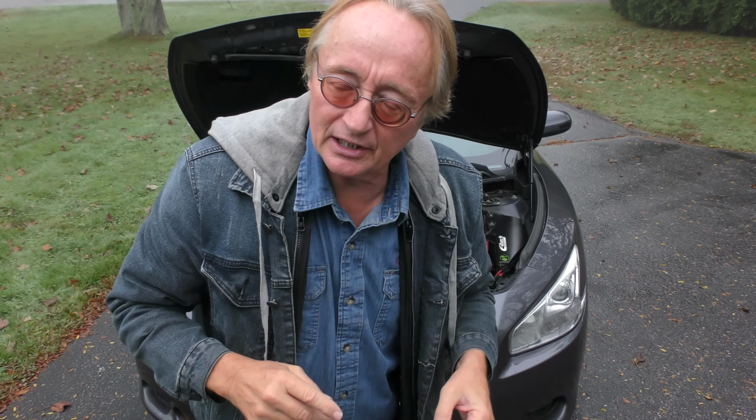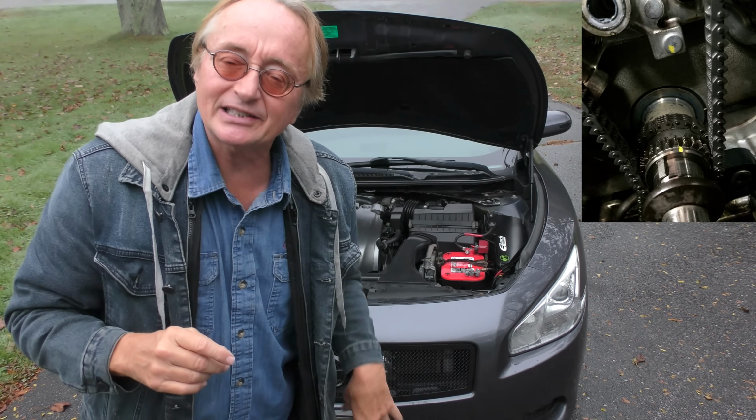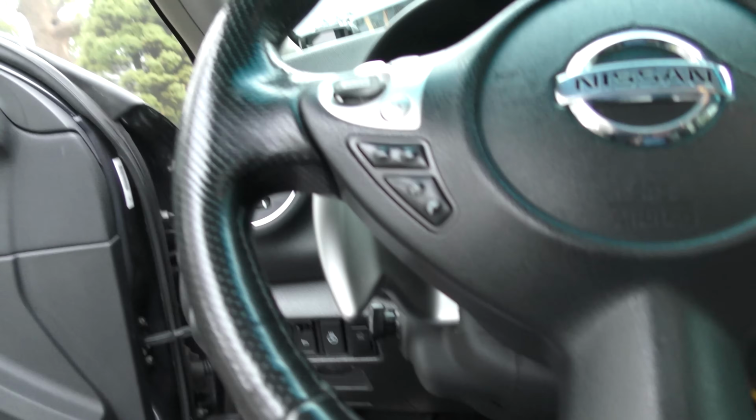But interestingly enough, this thing's got like 230-something thousand miles. It's still got the original water pump on it. So they made them pretty good. I'll give them that. It's almost 300. Stock is 290. So it's got plenty of power. So we'll start her up.